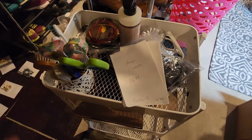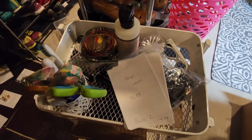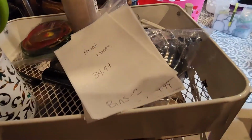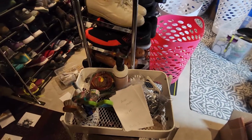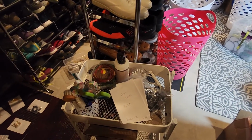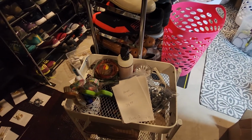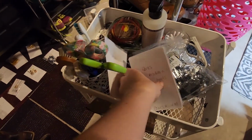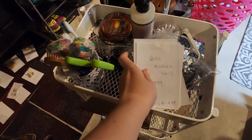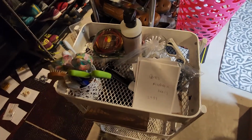Buyer paid shipping on top of that. And yeah, that's a really great profit for just picking those up at the bins. I've actually made my money back and then some for that recent bins haul. So that is great. All right, next, let's find these Clarks heels. They're like Clarks Academia heels.